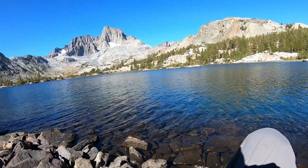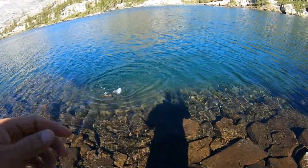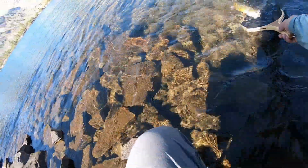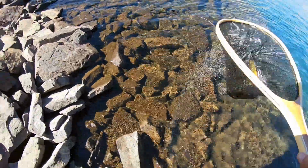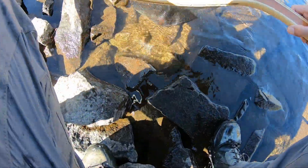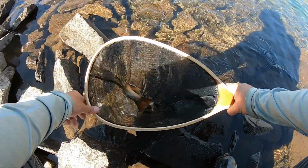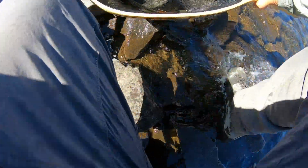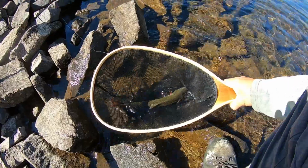Ooh, on the hookup bait. Oh shit. A good one too. Oh yeah. What's up? Oh, look at that, getting the sunlight. It's a nice one right here. Let me get more in the water. Hold on. Oh, there we go.